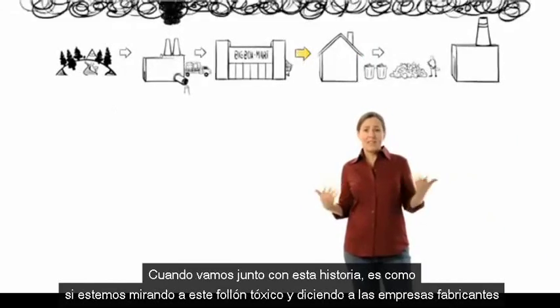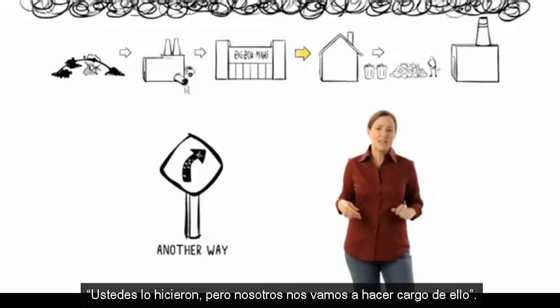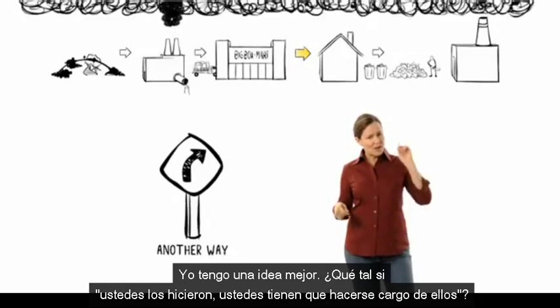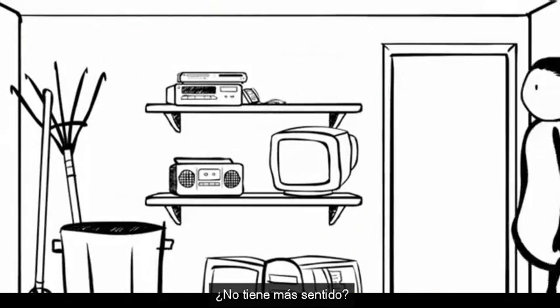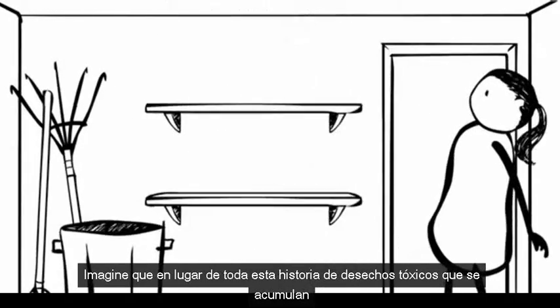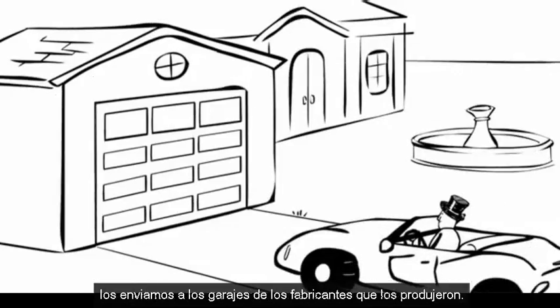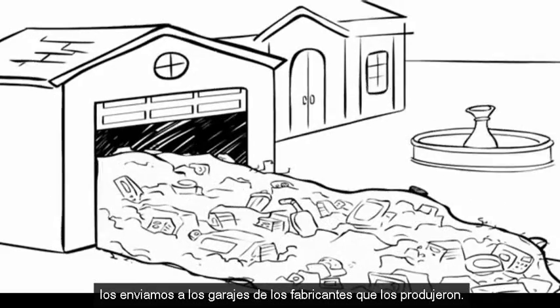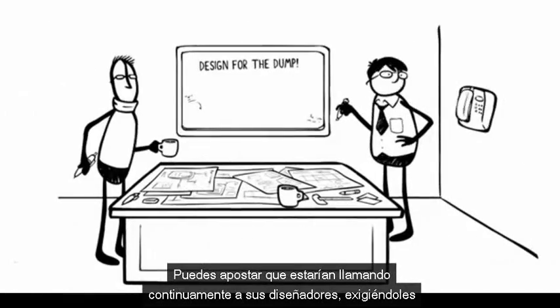When we go along with it, it's like we're looking at this toxic mess and saying to companies, you made it, but we'll deal with it. I've got a better idea. How about you made it, you deal with it? Doesn't that make more sense? Imagine that instead of all this toxic e-waste piling up in our garages or in the streets of Guiyu, we sent it to the garages of the CEOs who made it.